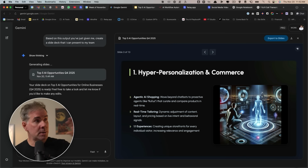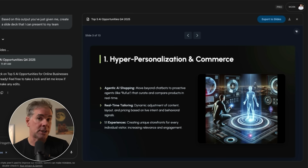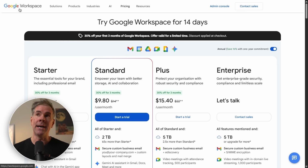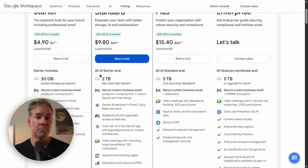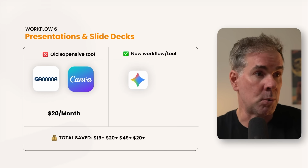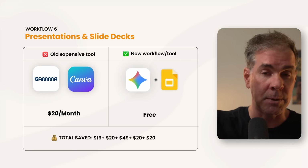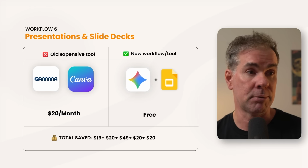And yes, I'm using the Gemini Pro option because I get access to Gemini Pro through my Google Workspace subscription. But again, you don't need the paid version to do exactly what we just did here inside of Gemini. So right off the bat here, we've saved another $20 a month because we don't have to pay for one of the specialty presentation tools.